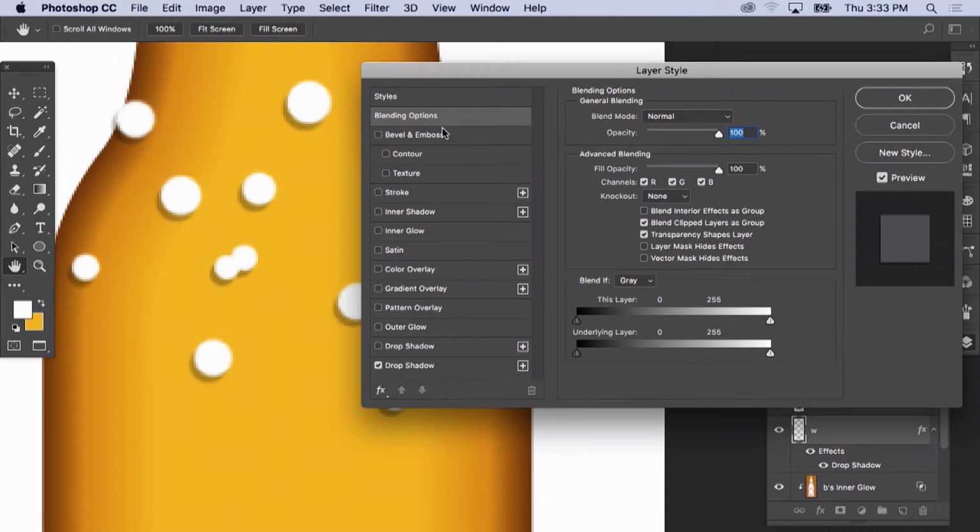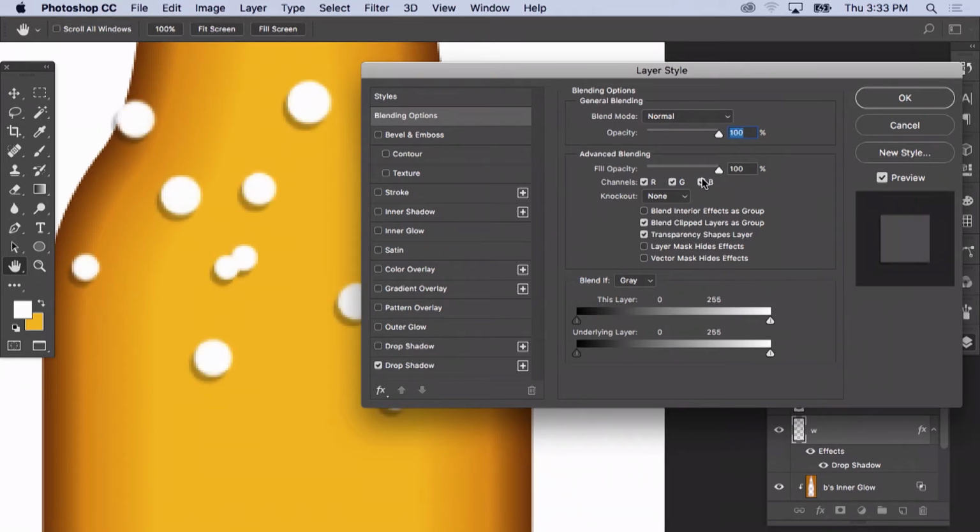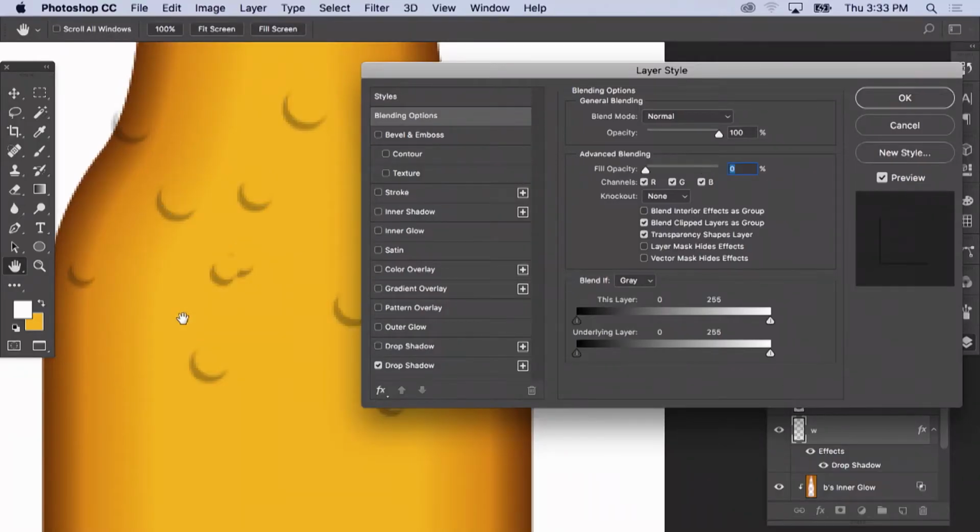I'm going to go up here to blending options. Now we have two opacities, opacity and fill opacity. If I bring down the opacity, notice that everything went away, right? The fill opacity deals with the original pixels that were created in that layer. Any new pixels, like the drop shadow's pixels, are going to be left alone if I bring down the fill opacity. Watch, when I bring down the fill opacity all the way to 0, notice that the shadows remained. But the original pixels disappeared. So I'm going to just bring the fill opacity down just about to there. Okay, so it's just a little bit of a glow in there.